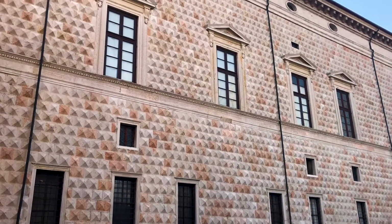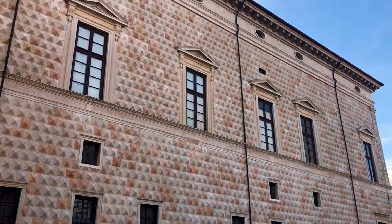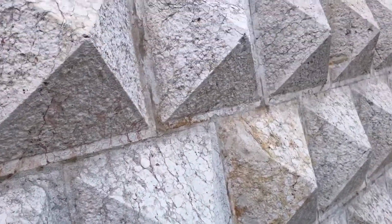This is the Palazzo dei Diamanti, and it's one of the most beautiful of the Renaissance palazzos of the 16th century. Now, it stands at an important crossroads in the expanded area of the city, and as you can see, it's still an important crossroads today. It's very, very beautiful though. It's called the Diamanti because it's got all these triangles carved into the stone.